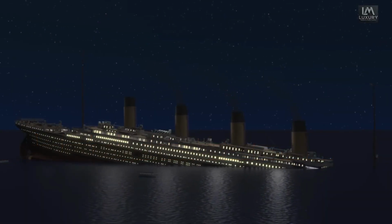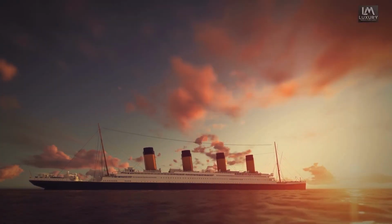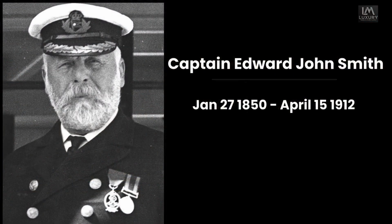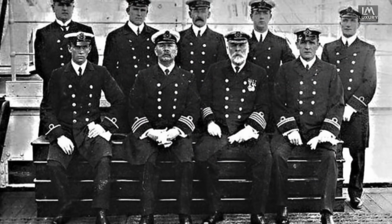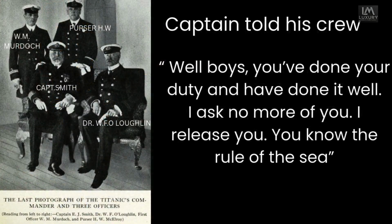The fate of the Titanic was tied to key individuals. Captain Edward Smith was a seasoned mariner with over 40 years of experience at sea. Regarded as one of the most respected captains of his time, he had commanded numerous White Star Line vessels before taking charge of the Titanic.